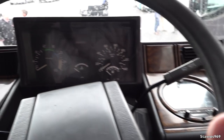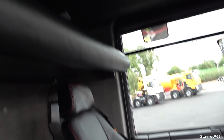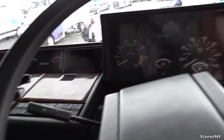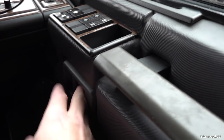And there was always a saying with the Renault Magnum, that any driver of a Renault Magnum had a dirty steering wheel. Why? Because when you would hop into the truck using those outside handles, which would get filthy, you'd hop into the truck and then you'd have a filthy steering wheel because of it. That was one of the old sayings with the Renault Magnum.